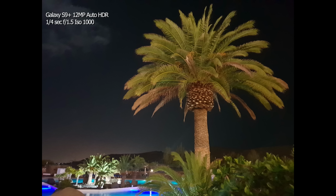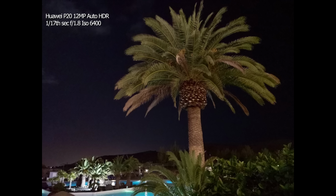In this shot, there's a bit more light available, and the Samsung does a great job, I think, keeping noise to a minimum, and there's a fair amount of detail there too. This next shot is just a normal photo from the Huawei, not night mode, and it does an okay job. There's a little bit of noise there and the image isn't quite as bright and as pleasing as the Samsung, but it's not bad considering the available light.